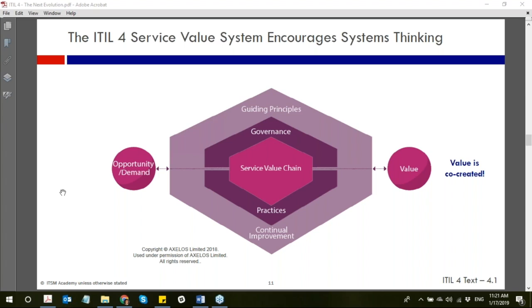At the heart of the service value system is the service value chain, and I'll talk about that a little more in a second. We have practices, and then we have continual improvement. And I want to say it now, and I'm going to say it again later in the presentation. If you don't come away from this presentation understanding that continual improvement is key, quite honestly, I don't know what more I could have done.